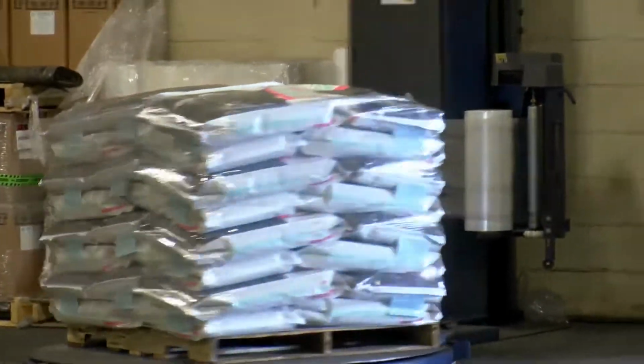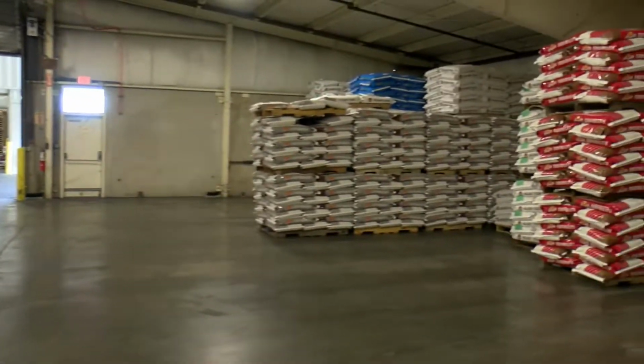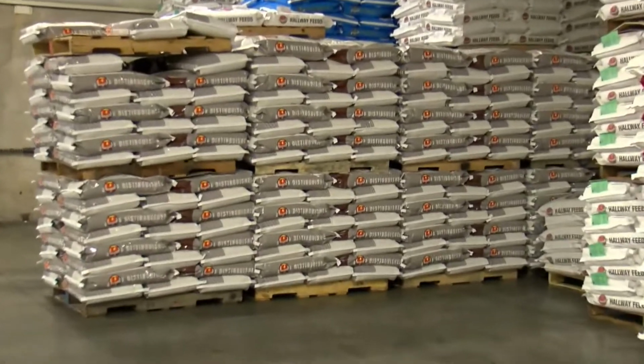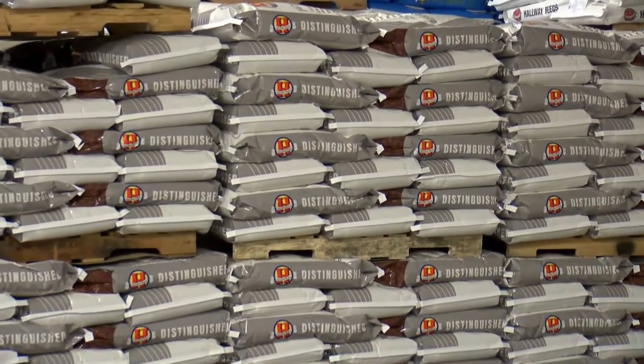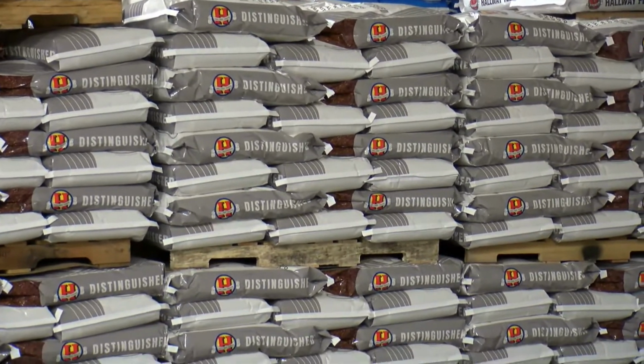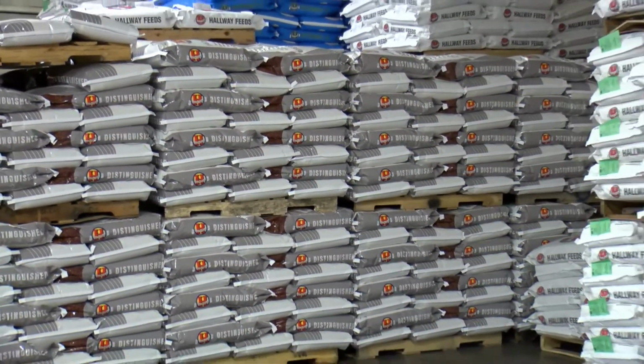You can see some of our newest products over here. Distinguished, a senior feed. I wasn't sure if my feelings should have been hurt or I should have been honored when we were picking out the silver for the bag, and Morgan tried to match it against the gray in my beard. I think since it's distinguished, I'll take that as an honor that we tried to match it to my beard. I appreciate that.